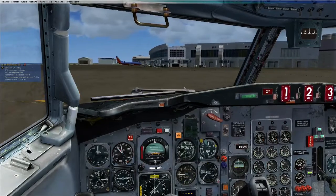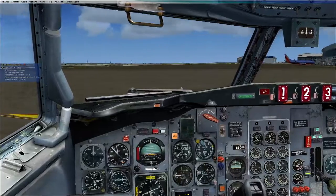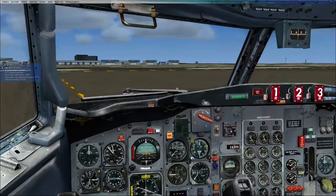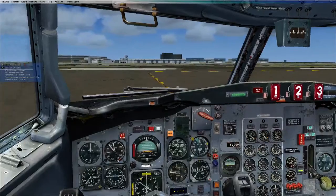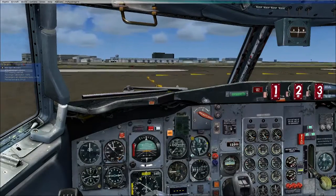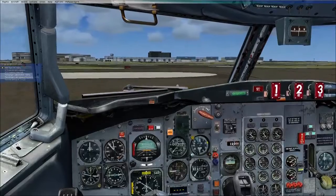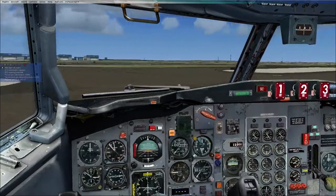This is the Captain Sim 727-100. I bought this aircraft about 2 years ago. Every year, usually in January, Captain Sim puts all of their products on sale for $10 a pop. And a couple of years ago, I guess it was last year, I loaded up on several of their products for like $40, $50.